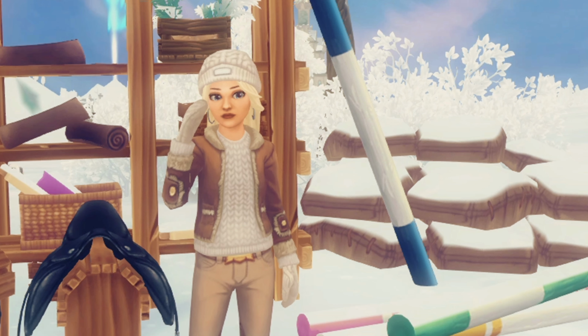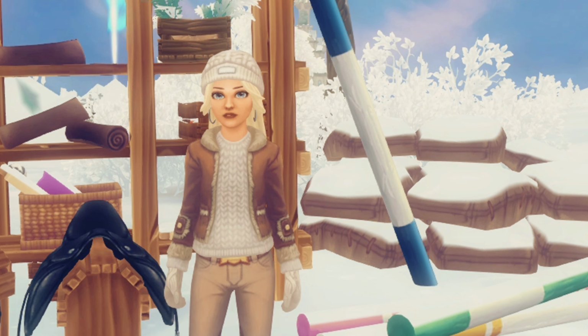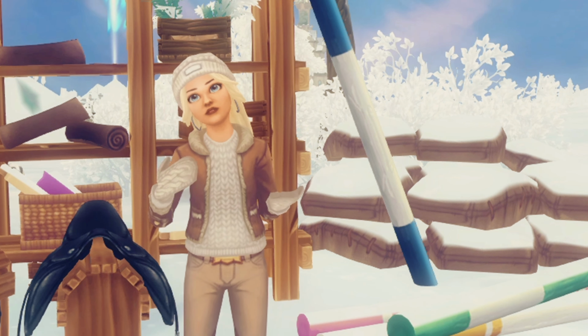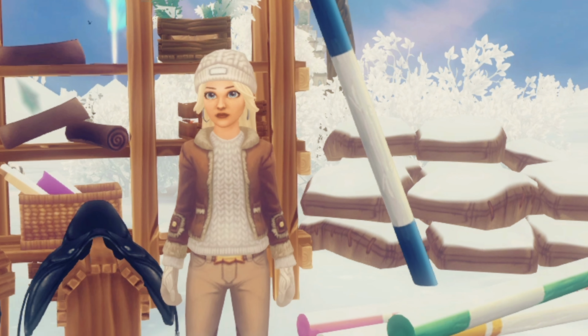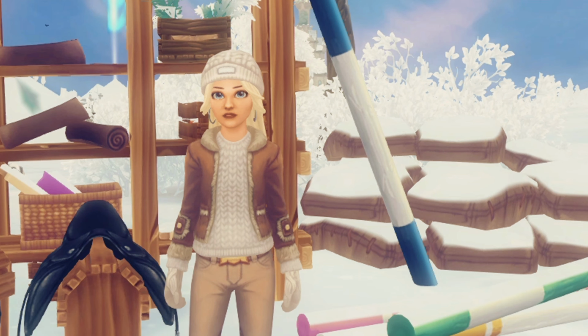Moving on, one of today's lessons got cancelled because of the snow, so I'm going to take Callisto, who was supposed to be ridden during today's cancelled lesson, over to the Silverglade riding arena to get some exercise.